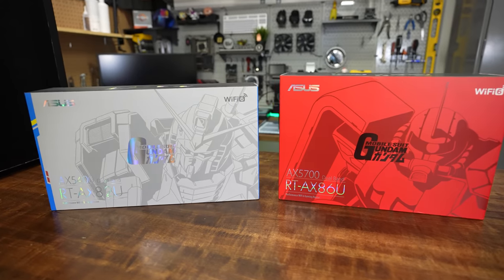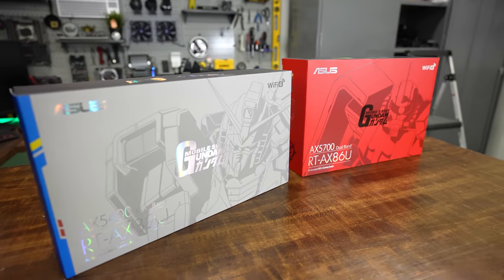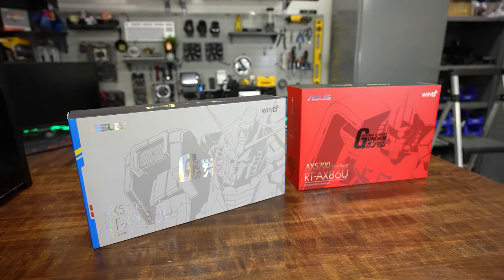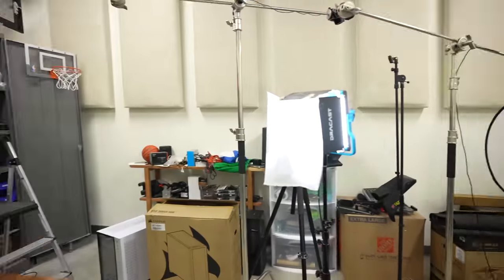They also support AI mesh, so if you wanted to set these up in an AI mesh network, you could use these either as a primary or a node router. You could even use these two together because they both support it, so we can set up a mesh network here in the office, but my office isn't too big, so probably not a huge need for that.